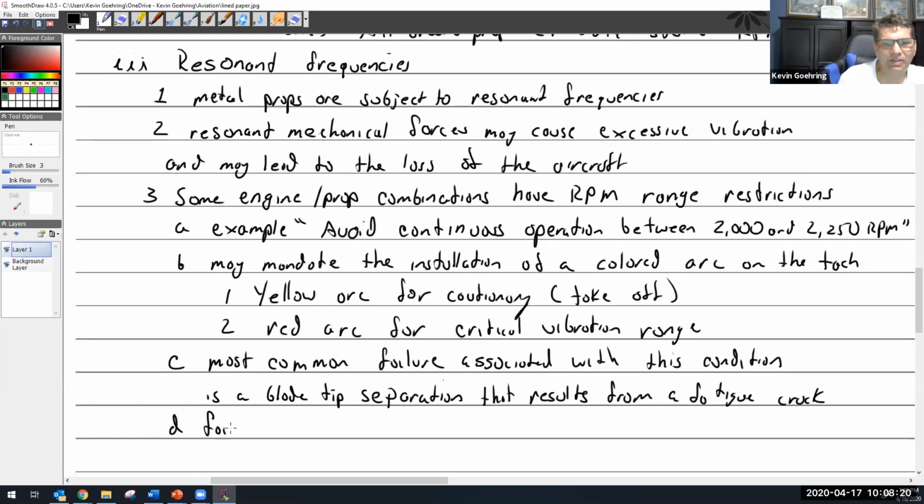So failure of the prop, hub and or blade. Hub and or blade retention feature, blade retention.